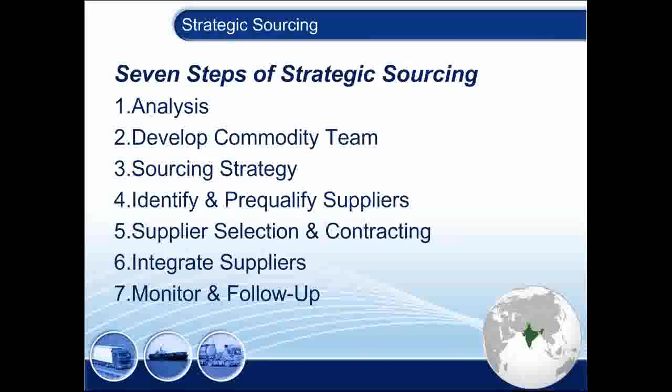The very first is analysis. You analyze your data, your suppliers, your spend. The next is to develop commodity teams. You need a cross-functional team. Then sourcing strategy. What type of sourcing? This is why I explained sourcing strategy in the beginning. How should I do it? Will this item be a leverage item? Is this item a strategic item? Is it a routine item? Should I buy centrally, or should I decentralize it? Think of a big company like an MNC which is all over the world. Which item should be centralized to get the real leverage, and which item should I allow people to procure on their own? This is where sourcing strategy becomes very important to us.